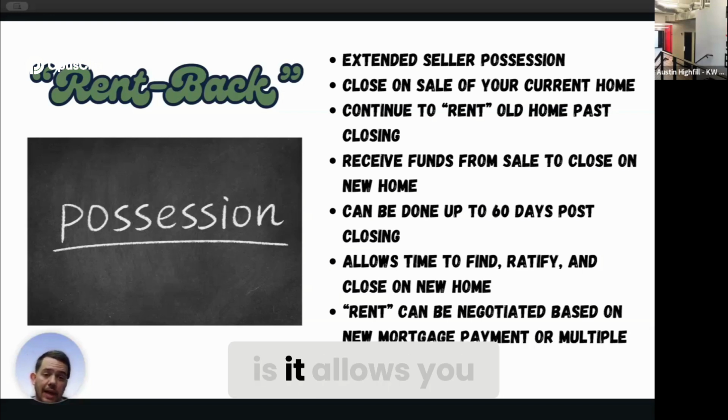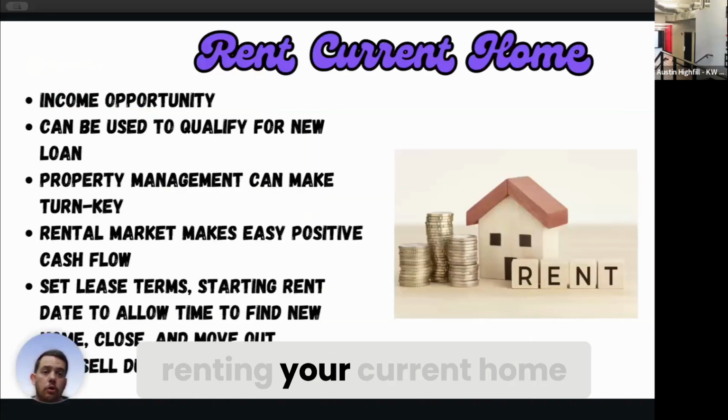Now, the beauty of it is it allows you time to find, ratify, and close on your new home so you don't have to move twice. That's why we see this one done so often. Now, in the grand scheme of things, when you sell your house or accept an offer for the sale of your house, it takes about 30 to 45 days to close. And then if you add another 60 days of rent back, you have roughly 90 plus days to find and close and move to that new home, which is typically plenty of time to do so without having to move twice. Now, let's talk about renting your current home.